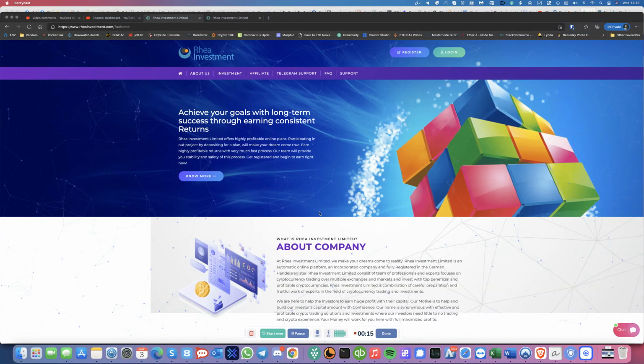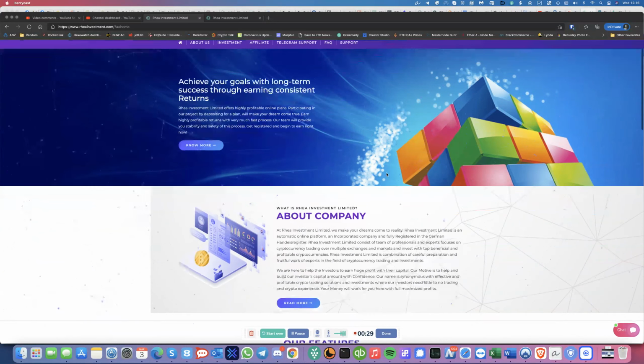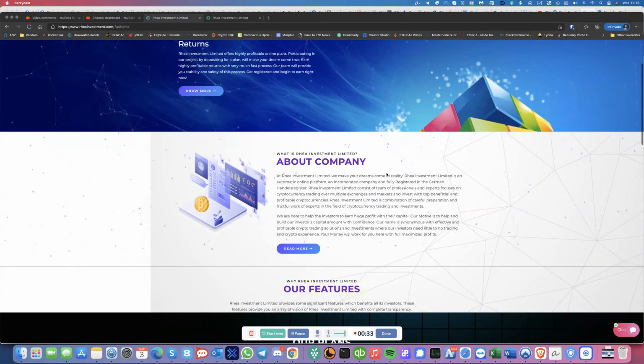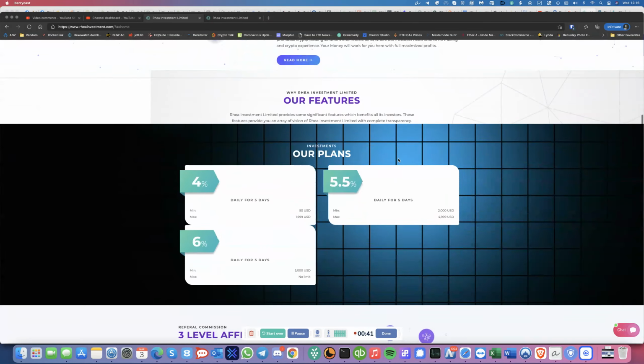I came across this yesterday, and I just thought I'd share this with you and check it out. Essentially, it's similar to Burax, and it has a pretty cool interface. I think it's a better, or better looking, interface anyway.